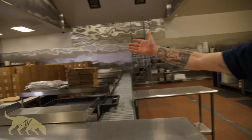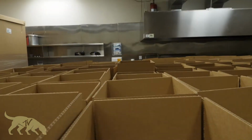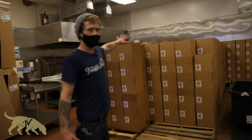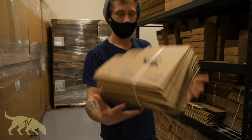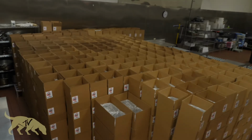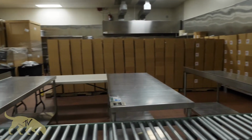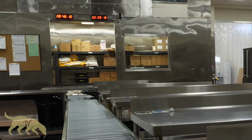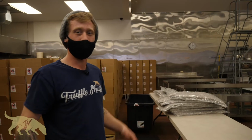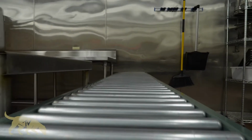Look at all these boxes. Got about 800 boxes right here. We already discussed boxes, right? Boxes. This is our main assembly line. So each of these tables will have an individual there. They'll have all the ingredients. We'll get to send the boxes down the rollers, and then by the time it gets down here at the end, your box is completed.